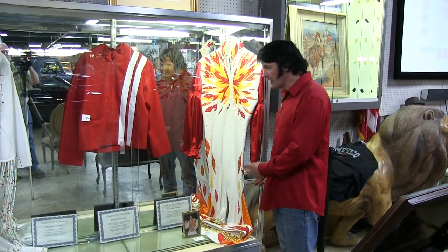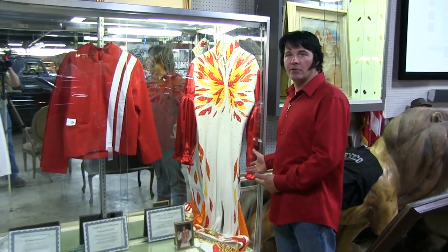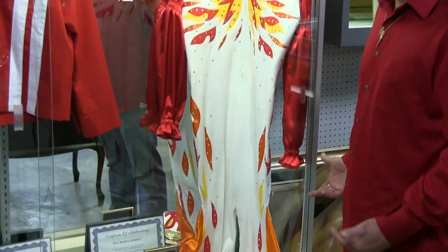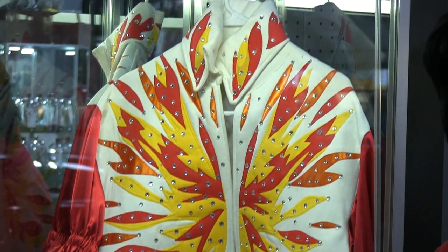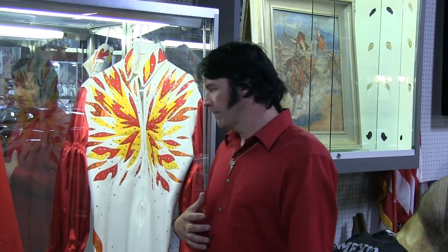Today, this is one of my stage jumpsuits that I've made, and it's the flame suit. It comes with a belt, a photograph of Elvis with it, and a COA stating that I made the suit to stage. This is a Speedway jacket, just like Elvis Presley wore in the movie Speedway with Nancy Sinatra. This particular jacket was from Memphis, Tennessee. It came from Lansky Brothers. He was the maker of Elvis's first suit to the last.